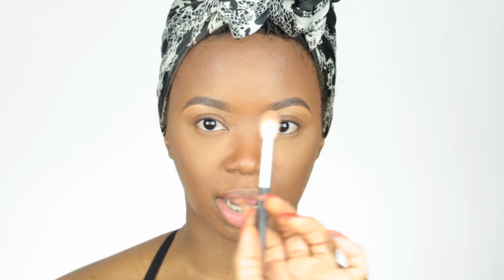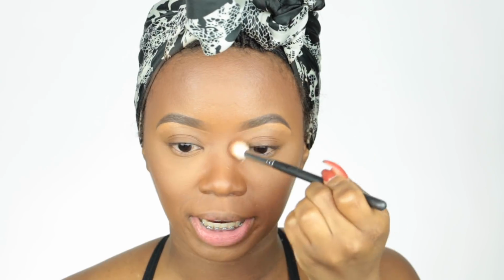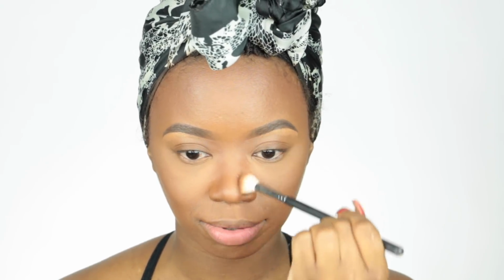Alright, so to contour my nose, I'm going to use this Morphe M511 brush. I really like this brush because it's more round and kind of bigger, so it covers more space. I remember when I used to contour my nose, I would use smaller brushes and I would have a real visible line right there. So I like using this larger brush now because you can't really see where I'm putting the powder. Well, you can see it, but you get what I'm saying, road mappy, you don't want that.